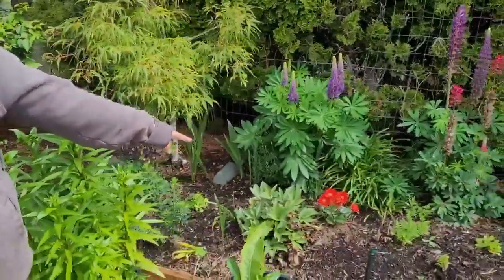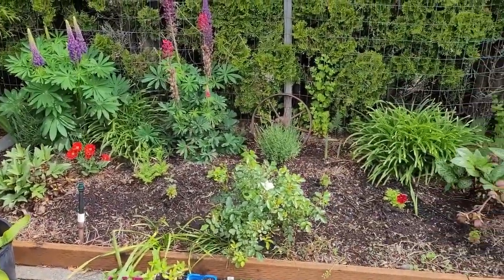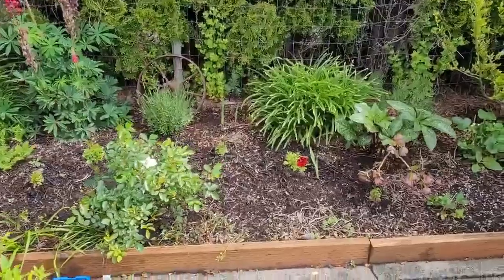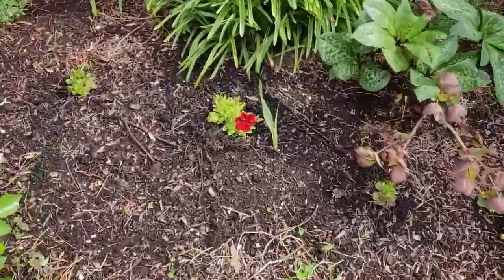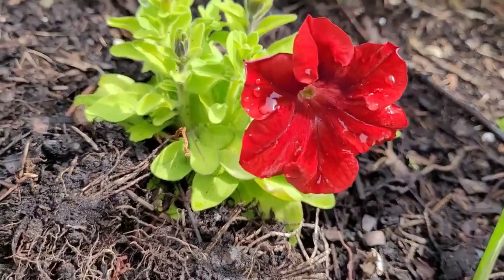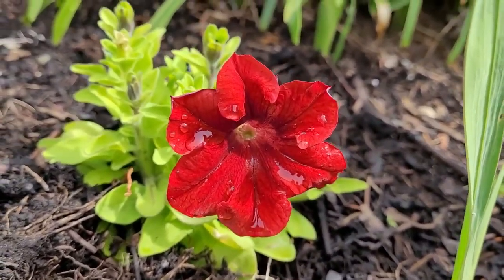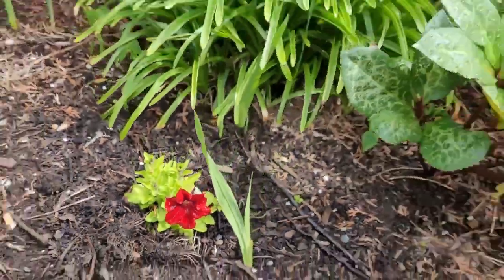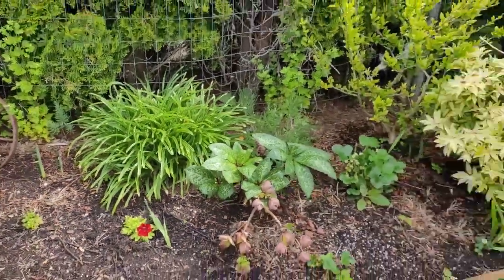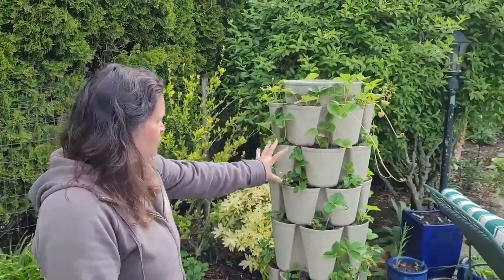Right. I love those. And what's the spectacular thing, though? In this garden? Yes. Well, we like the petunia that I grew from seed. We grew it from a seed. Look at me, it's beautiful. And definitely my favorite, definitely, in the container gardens, strawberries.